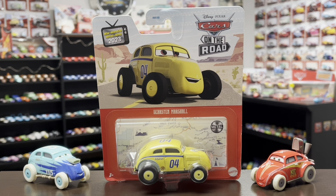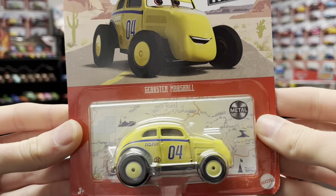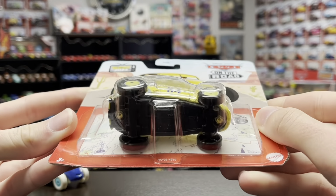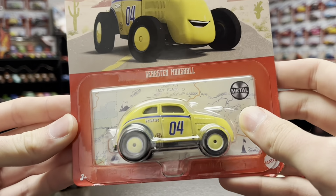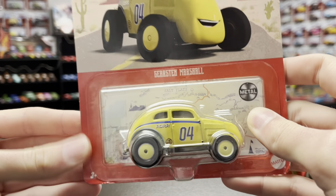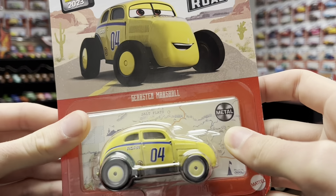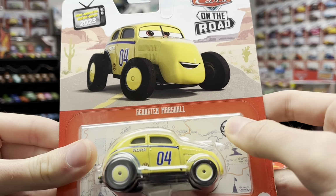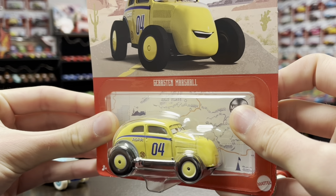So, as you can see on Gearsten here, there is absolutely no caked on salty tires. So I'm glad. I really am glad. It looks better. This is what I wanted it to look like originally. But now I'm just confused. Like, why, Mattel? None of the other ones had salt on their tires on the artworks. So it's not like they can make that excuse. So I really don't know why they didn't put it on Gearsten and they did it for everyone else.